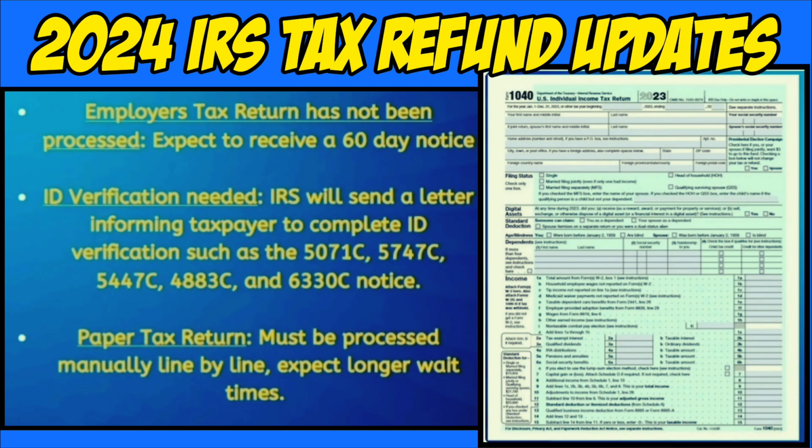Tips to reduce refund delays. 1. File electronically. E-filing reduces errors and speeds up processing compared to paper returns. 2. Double-check your return. Ensure all information is accurate and matches your wage documents. 3. Monitor your transcript. Keep an eye out for processing codes such as 570 return on hold or 971 notice issued. 4. Respond promptly to IRS notices. If the IRS requests additional documentation, submit it as quickly as possible to avoid extended delays. 5. Wait to file until mid-January. Avoid rushing to file on the first day to minimize the chances of being flagged for ID verification.